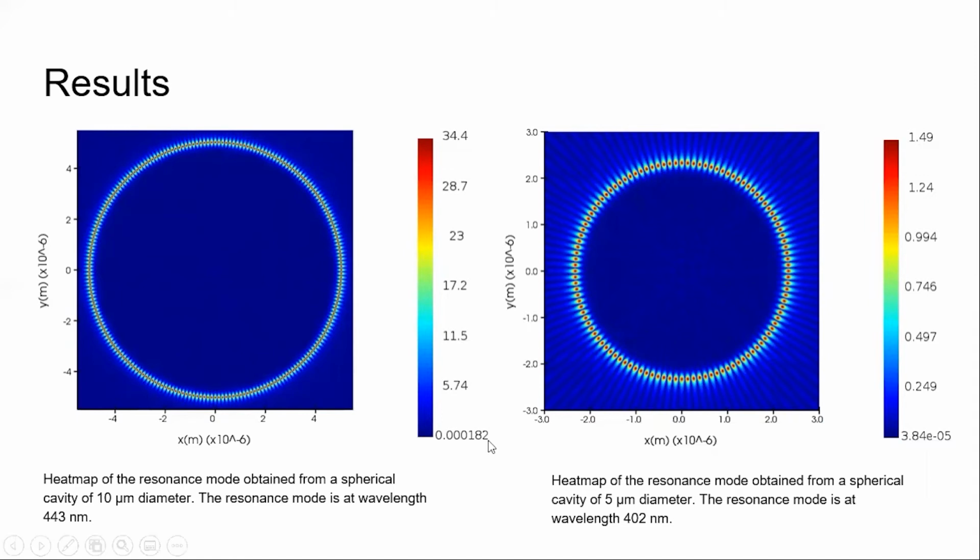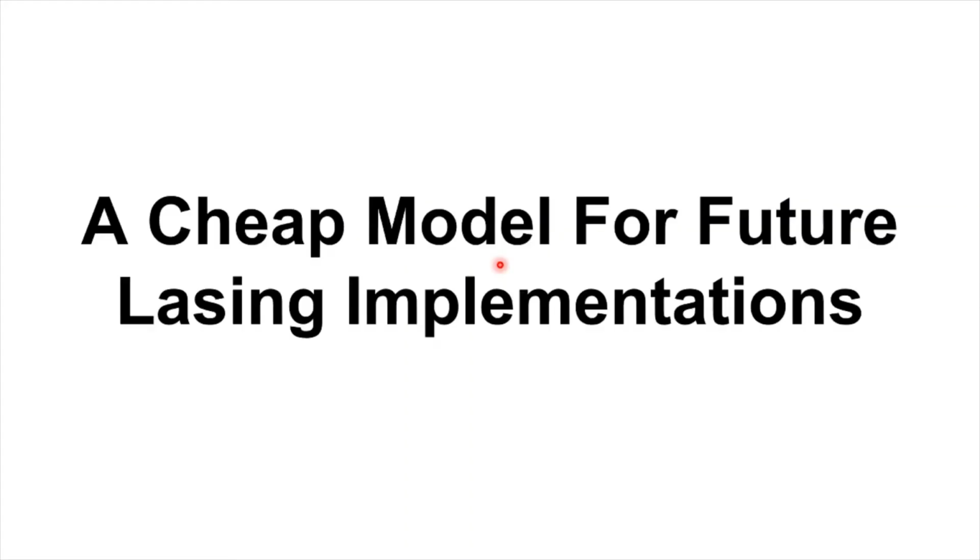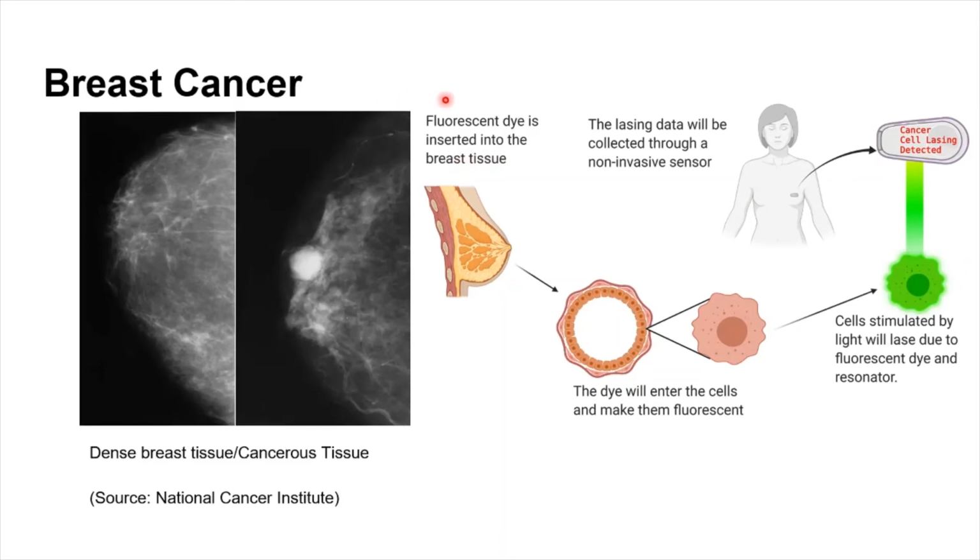We use E. coli and yeast as model organisms as they're really cheap, so we're trying to create a cheap model for future lasing implementation. For instance, we want to detect breast cancer in its early stages. To do that, we're going to insert fluorescent dyes into the breast tissue, and the dye will enter the cells and make them fluorescent, and the cells stimulated by the light will lase due to the fluorescent dye in the resonator. And that lasing will get detected by a detector.